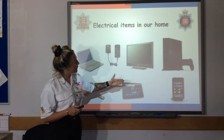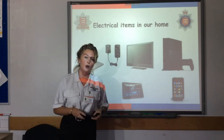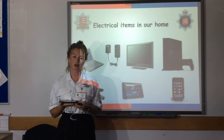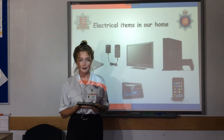With your mobile phones and your iPads, when you are charging them at home, I want you to just think about where you're charging them. Do you plug them in, chuck them on the floor and let them charge on the hot fluffy carpet? Do you sling your mobile phone or your iPad at the bottom of your bed?